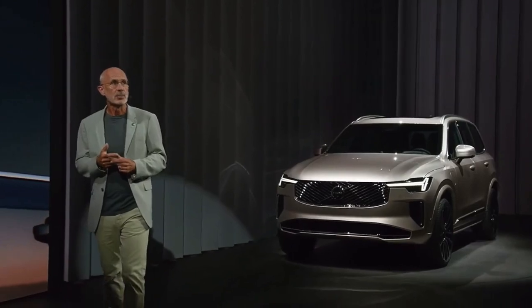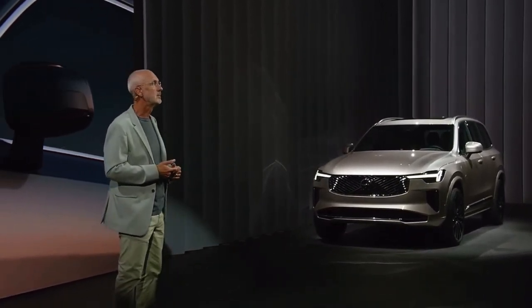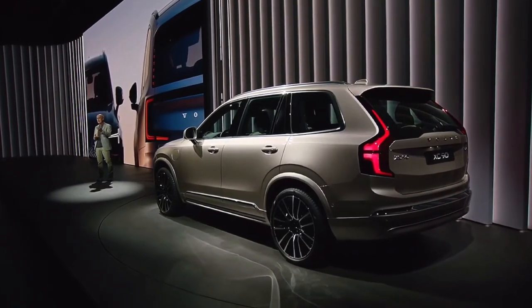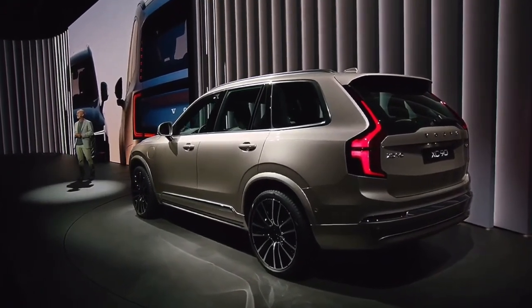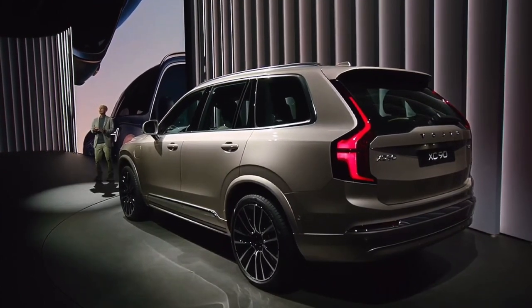The XC90 is a premium 7-seat SUV with advanced plug-in technology and a long-range drive. The design is confident and striking, and the digital experience, as you'll hear about more, is fantastic. And it takes the now legendary XC90 formula that has won so many fans from all over the world, and it moves the game on.